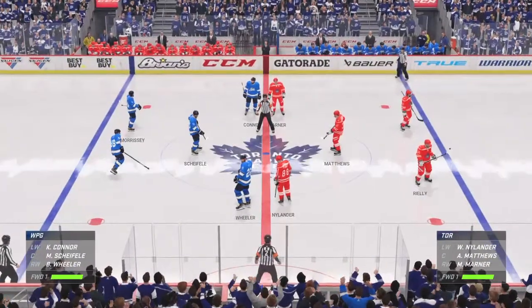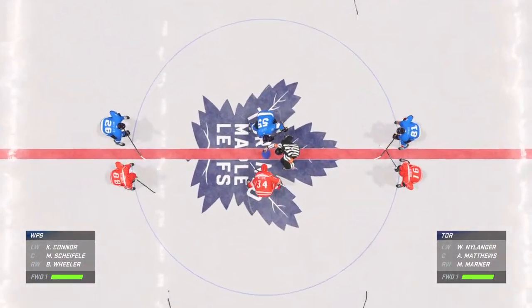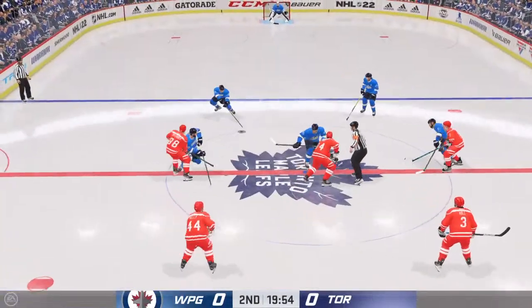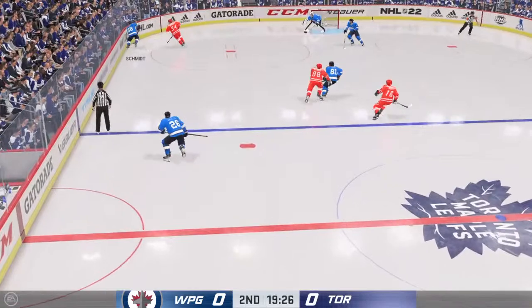Welcome into the second period here tonight. The Maple Leafs and the Winnipeg Jets in their actual Christmas affair. Toronto in their red and white uniforms, and the Jets in their blue and white uniforms. Here's Schmidt. Turns back. In the corner he goes.